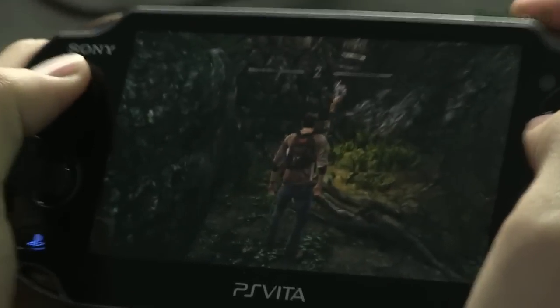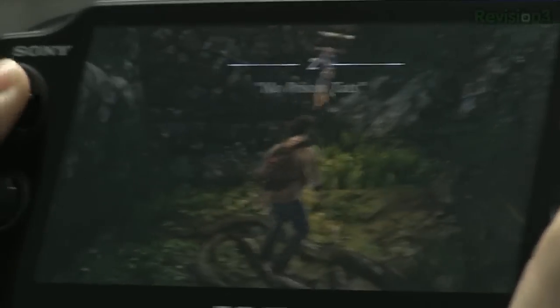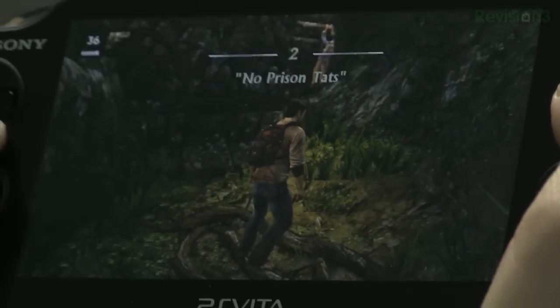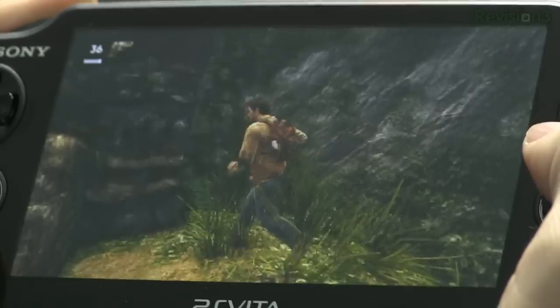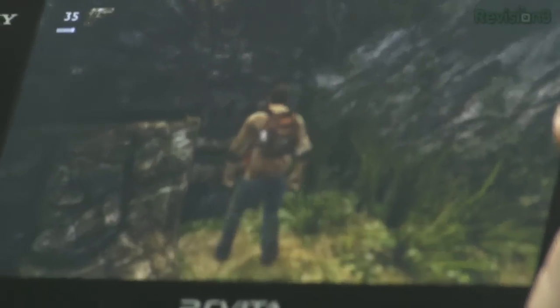Wow. Okay, so I have to use the thumbstick. Interesting. Can't use this to change weapons. I don't understand why you would want to, just because it's more comfortable for you. Way more comfortable.